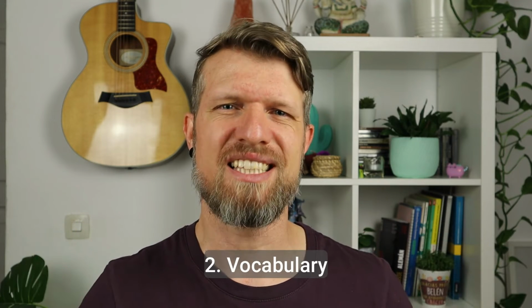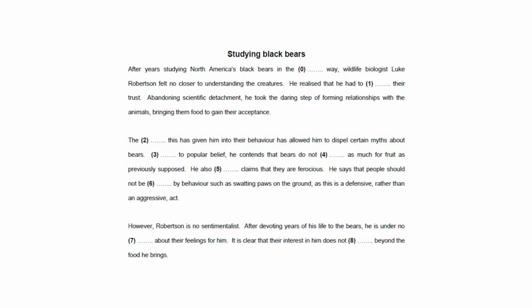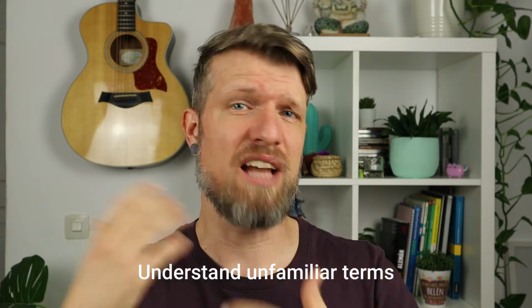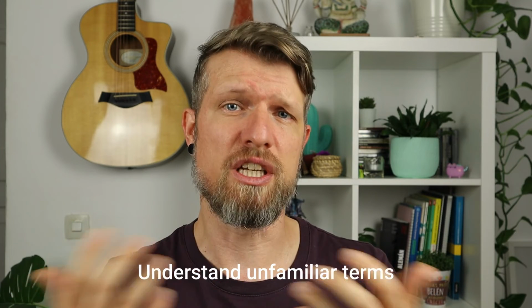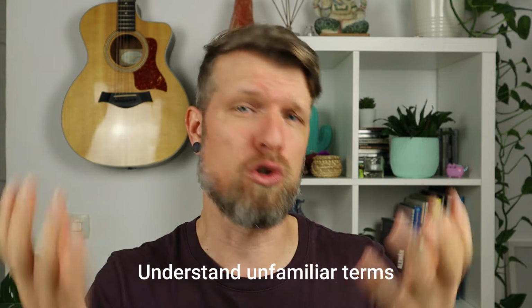Number 2. A strong vocabulary is essential for success in reading. The exams expect you to understand the meaning of words and phrases within the context of a paragraph or passage. Building your vocabulary is not only about memorizing new words, but also about how to use them effectively in different contexts. This skill helps you understand unfamiliar terms in a reading text, and with that, it improves your overall comprehension skills.